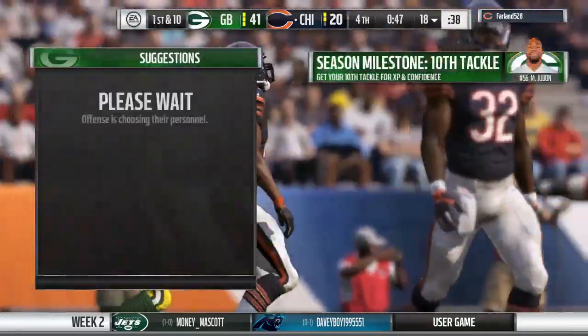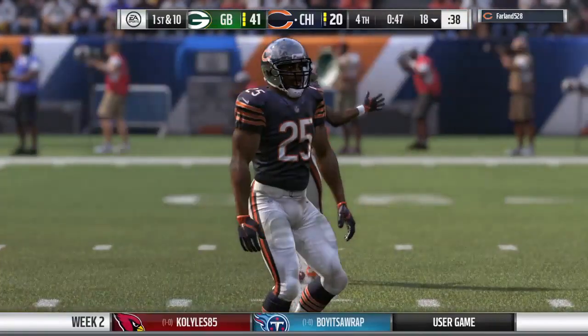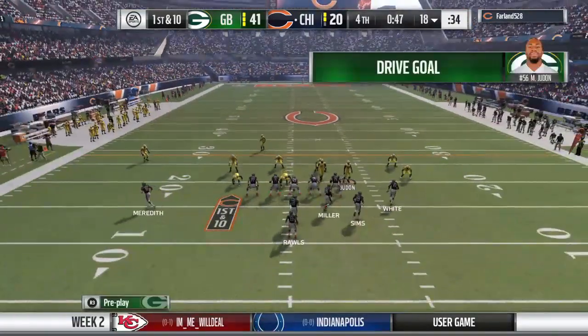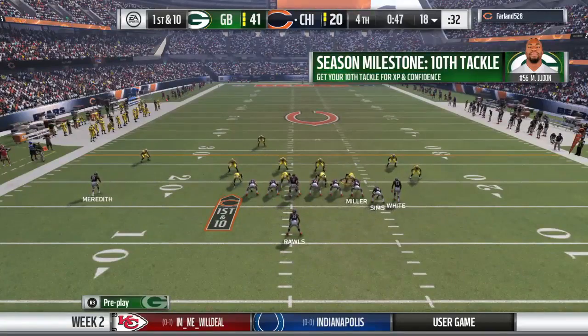The Bears offense now getting ready to take over. They're down big here late. I don't know. You just want one last drive here for pride? Some people like to do that.